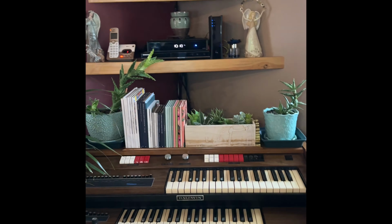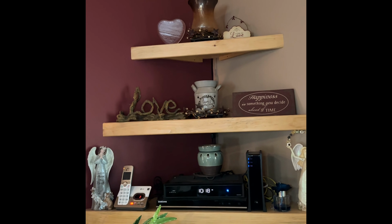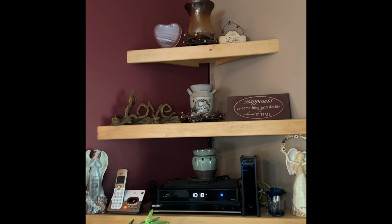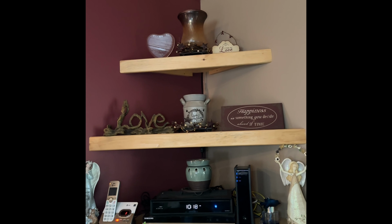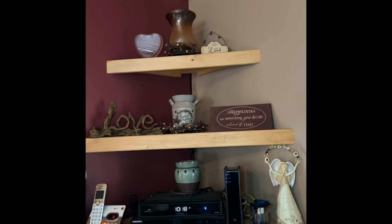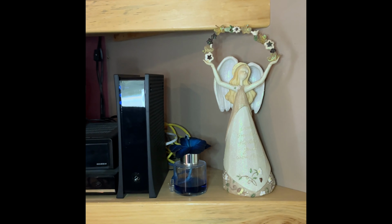Now, because I'm a little over the top, I do have some warmers that are just decoration. These shelves were actually built for my warmers, and you'll notice that there is one in the center of every shelf. Oh, and I spy a fragrance flower.